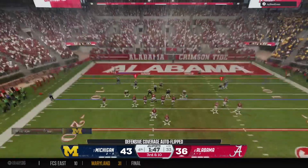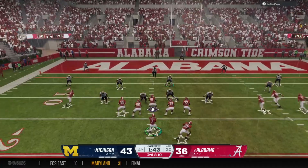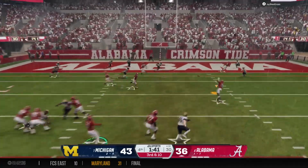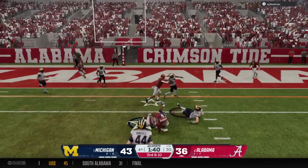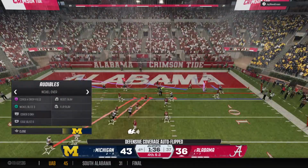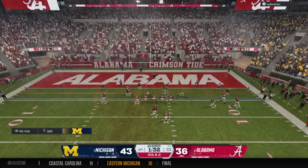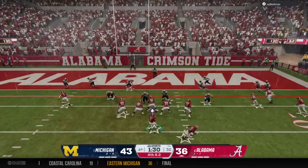Here we go, trailing late in the game here. Serious urgency for this offense right now. Dumps a short throw down to the running back. Can't reach the goal line. They tackle him inside the 5. Down by a touchdown late. This is a crucial 4th down play.